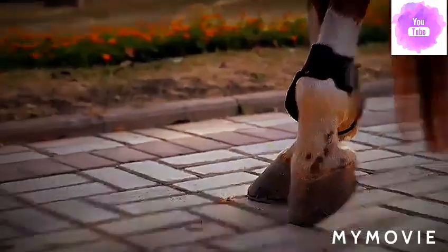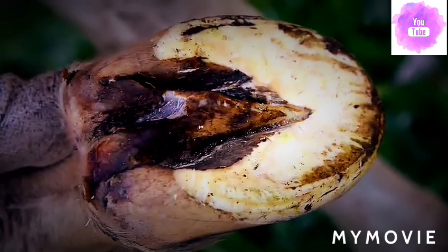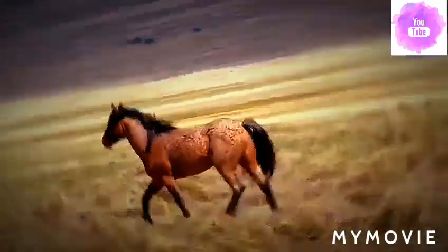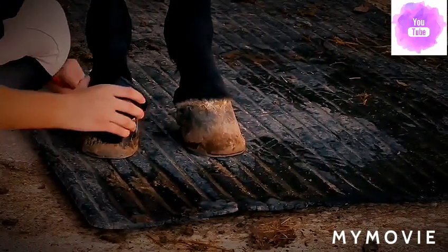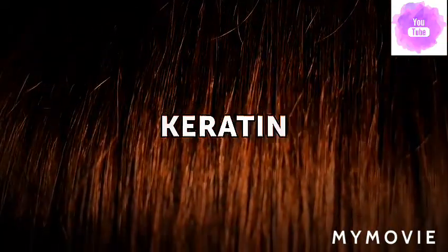No, not live ones. A horse's frog is a triangular organ that absorbs shock from stepping on the foot and helps pump blood from their feet up. On the topic of horses' feet, their hooves are made of the same stuff your nails and hair are, keratin. So, basically, horses run on their nails.